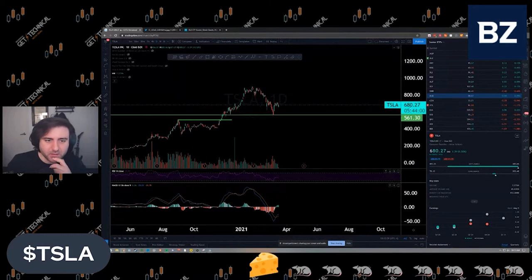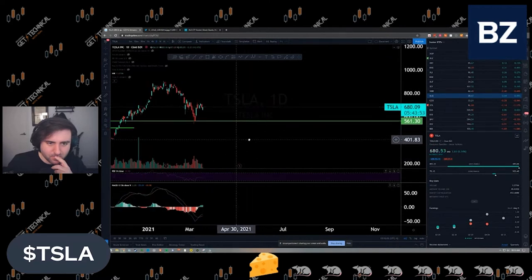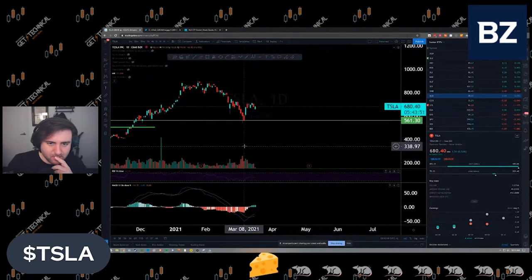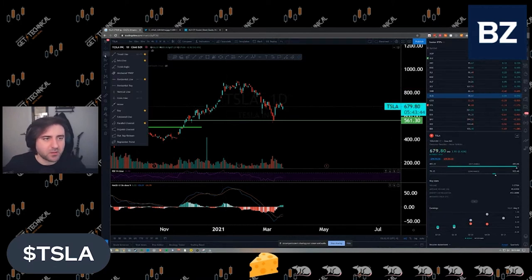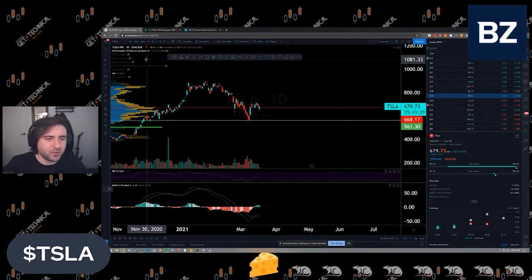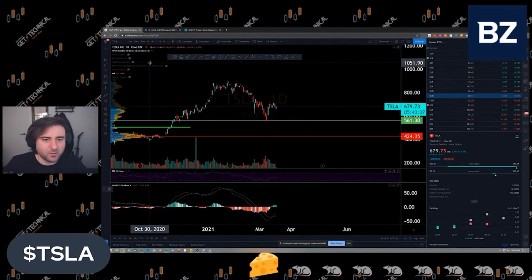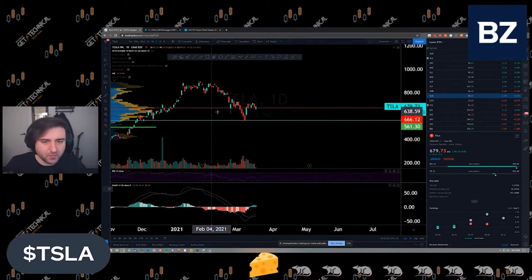This is the daily on Tesla. Where's this level? Okay, so it's back. It's being supported by this previous consolidation level, just actually below right now. So just going by volume profile, I'm going to place a line in the sand right here.